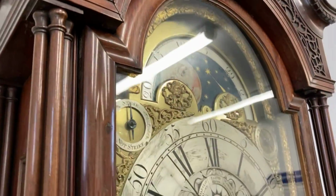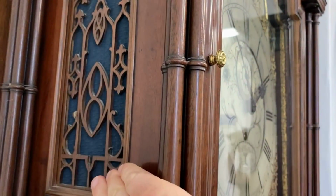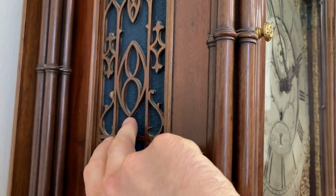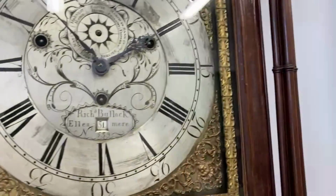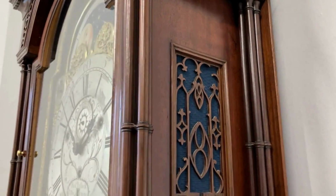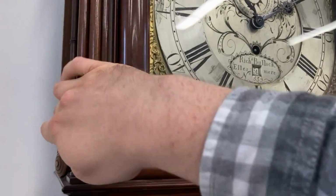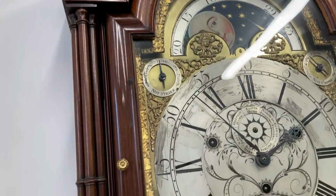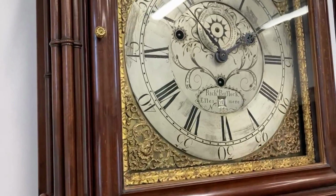The sound, if you're wondering, comes out of the sound holes on the sides, again in a sort of Gothic style, and these do have velvet backing or silk backing to let the sound out. Another nice feature of the case is these substantial columns, which are rather nicely done as sort of four columns made into one.